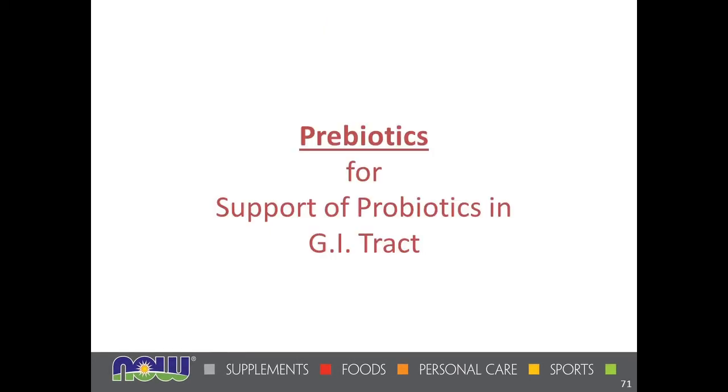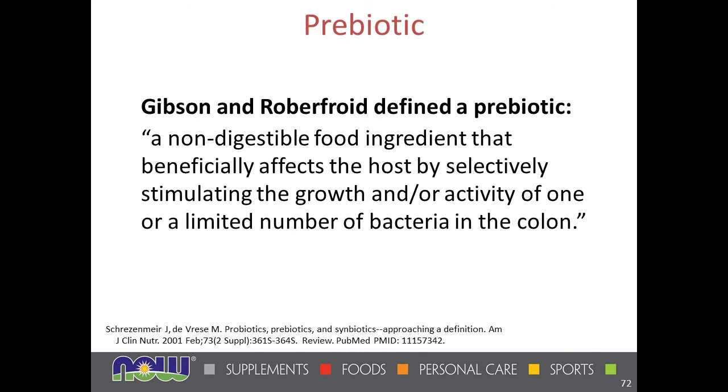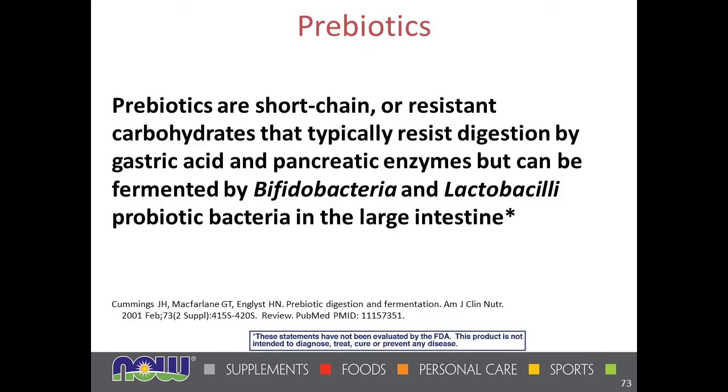Very, very important. Now, we have a number of prebiotics, and let's define it first: a non-digestible food ingredient that beneficially affects the host by selectively stimulating the growth and/or activity of one or a limited number of bacteria in the colon. Prebiotics are short-chain or resistant carbohydrates that typically resist digestion by gastric acid and pancreatic enzymes, but can be fermented further down in the colon by bifidobacteria and lactobacilli, probiotic bacteria in the large intestine.